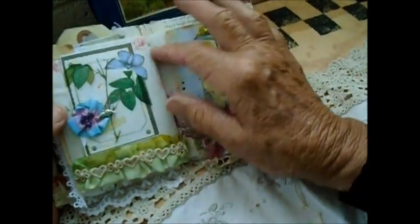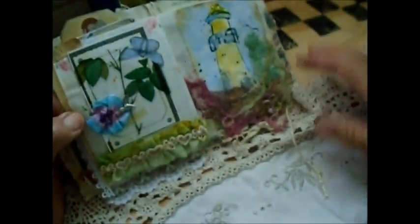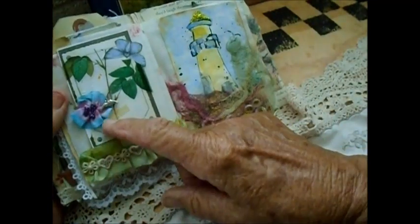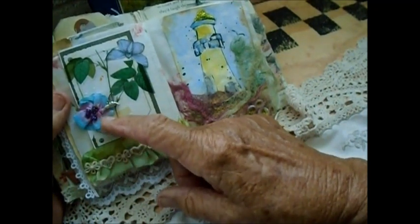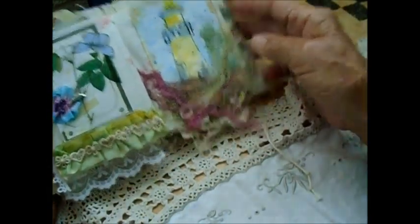And this day we had to use a butterfly and a flower that she might have made or liked. And so we dyed some ribbon. It was actually torn silk, I think, and we used watercolors and painted the ribbon. So that was one class.